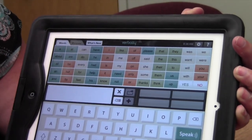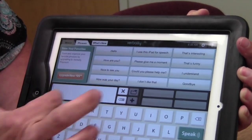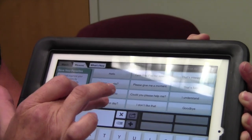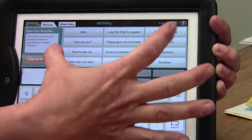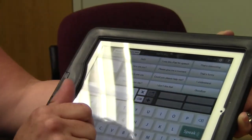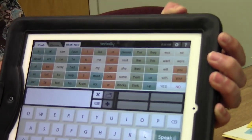I can also use Verbally for frequently used phrases that I can put in. These are already programmed for me, but I can customize them as much as I want. So I could say, how was your day? How was your day? And so I could use what they've already programmed, or I could customize this for myself. I need my glasses, I'm hot, I'm cold, etc. So you have words and phrases that you can use in Verbally.